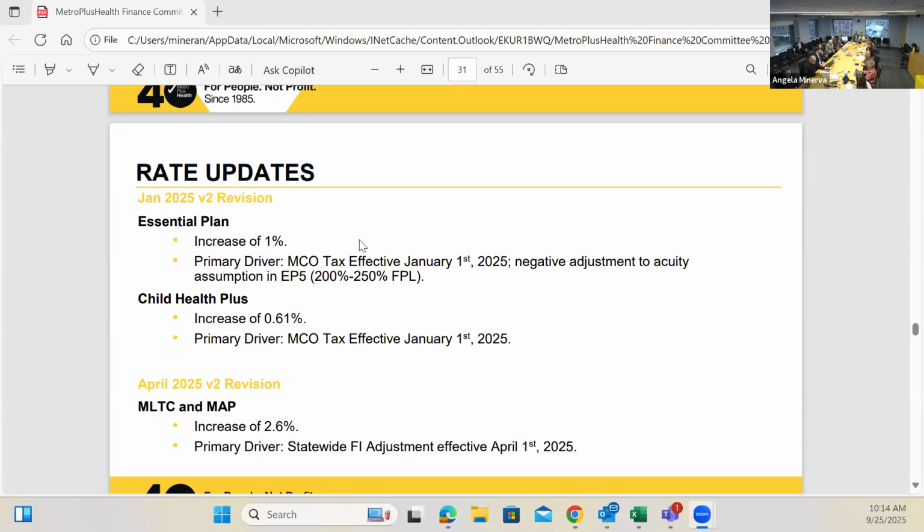We're opening up with the rate updates. For the essential plan, there was an increase of 1%. That 1% increase is tied to the MCO tax that was effective January 1st, 2025. The MCO tax, for reference, is a tax on health insurers that allows the state to pull in additional federal dollars. In the essential plan, we also saw a negative adjustment to acuity on the EP5 population. They're a new population, started in April of 2024, for the 200 to 250 FPL.